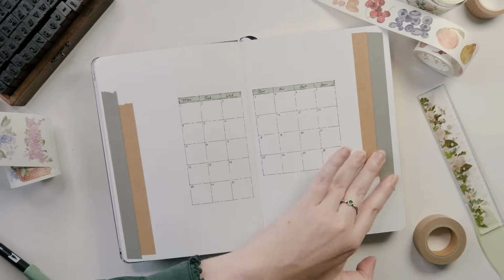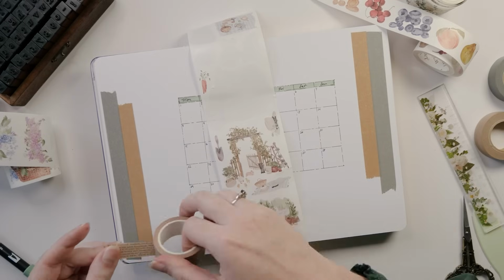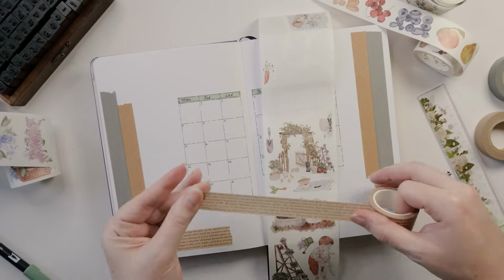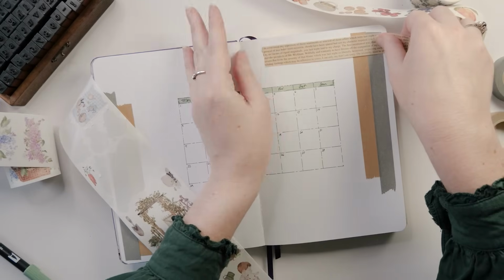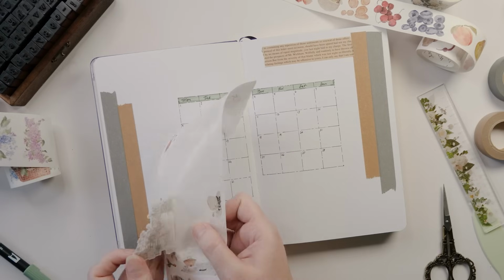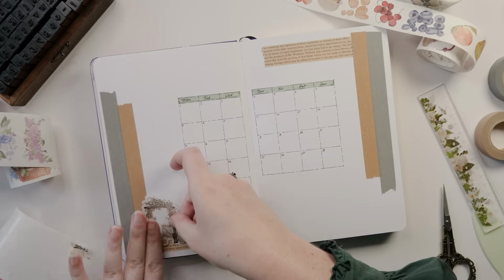Because July ends on the 31st on the Wednesday, that also means there's a little bit more space underneath the calendar on the right side of the page because there are no days there, which means I can get a little bit more excited with my decoration in that bottom right corner than I can in the top left where there's a bit less space.